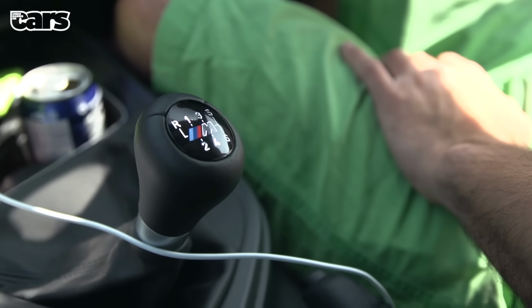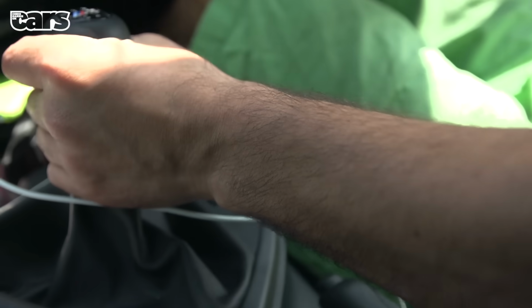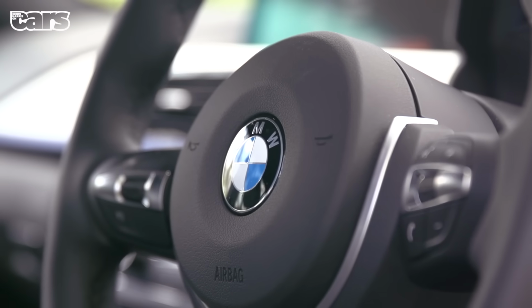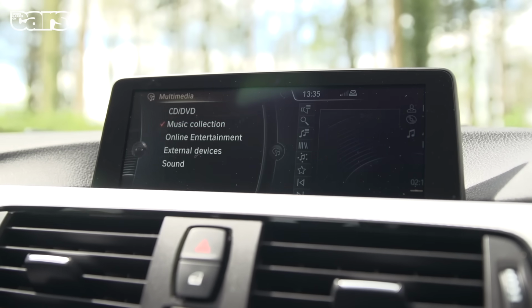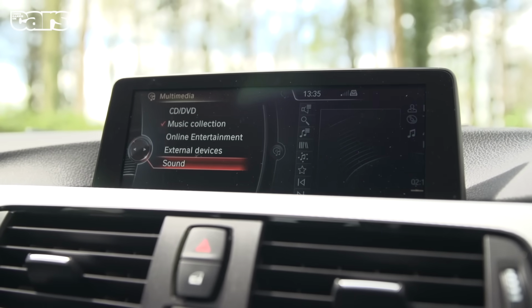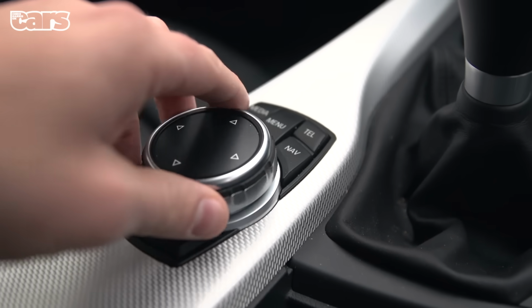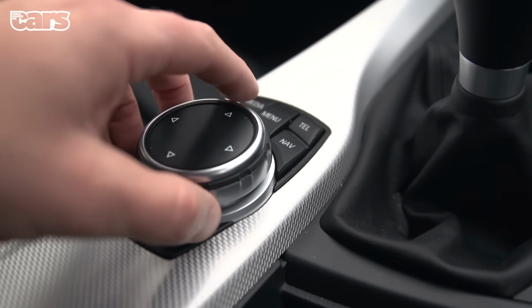Gear lever, nice and close to the M-Tech steering wheel. BMW is in a steering wheel hotspot at the moment. I love the design of this wheel. Rim's a little bit too thick, but there we go. Controls, iDrive. Neil is a massive fan of iDrive. Of all the German all-in-one systems, he likes iDrive the most. I do not agree with him, but I'm just about beginning to understand the menus and the way you jog left and right to get to them.